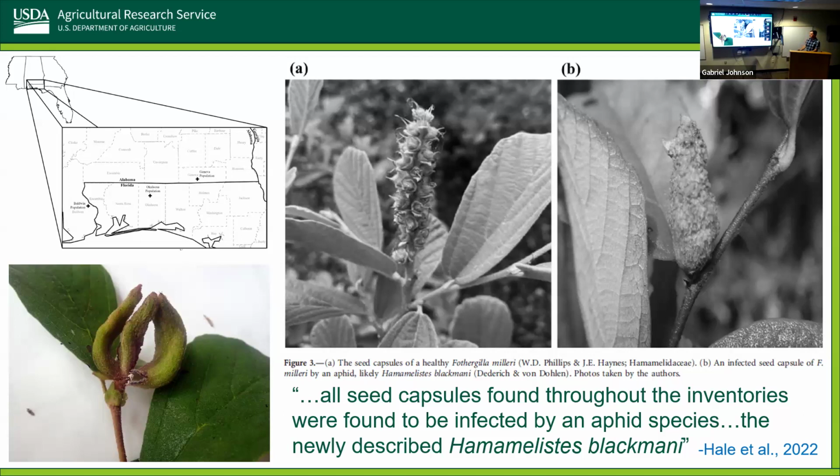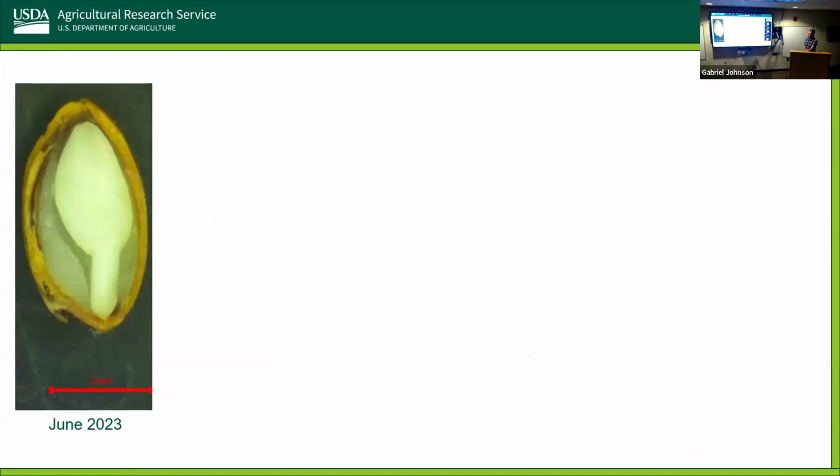These have explosive dehiscence, kind of like witch hazel, which is the family that they're in. This slide is a normal capsule, and right here is a parasitized capsule. So there's really no hope of getting seed from the wild or having any genetic recombination. So in the last year or so, we've been in contact with some of the Florida state botanists to try to assist them with regeneration and management.